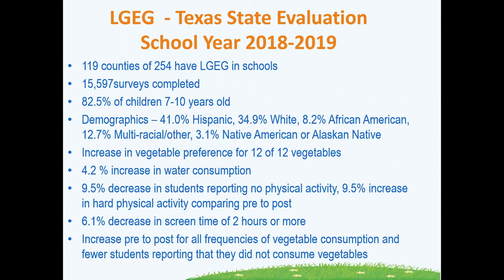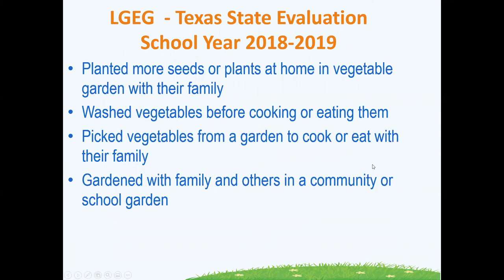On the survey, we saw that there was an increase in vegetable preference for all 12 vegetables, okay? And we saw a 4.2% increase in water consumption. You'll see there were decreases in kids saying they didn't do any physical activities and increases when they said they were doing more hard physical activity. We also saw a reduction in screen time, and we saw increases from pre and post for vegetable consumption, and fewer kids saying they didn't eat any vegetables. So those were some of the positive things that we saw.